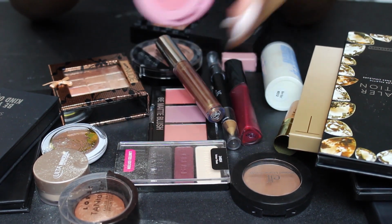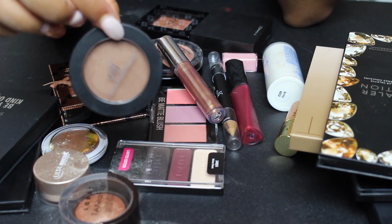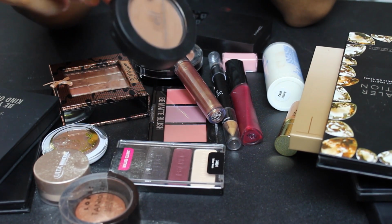This is awful, you guys. It really is. Another one, the e.l.f. Pressed Mineral Bronzer. Not something, you know what? I did reach for this for a minute at a point in time, and then I just kind of stopped.